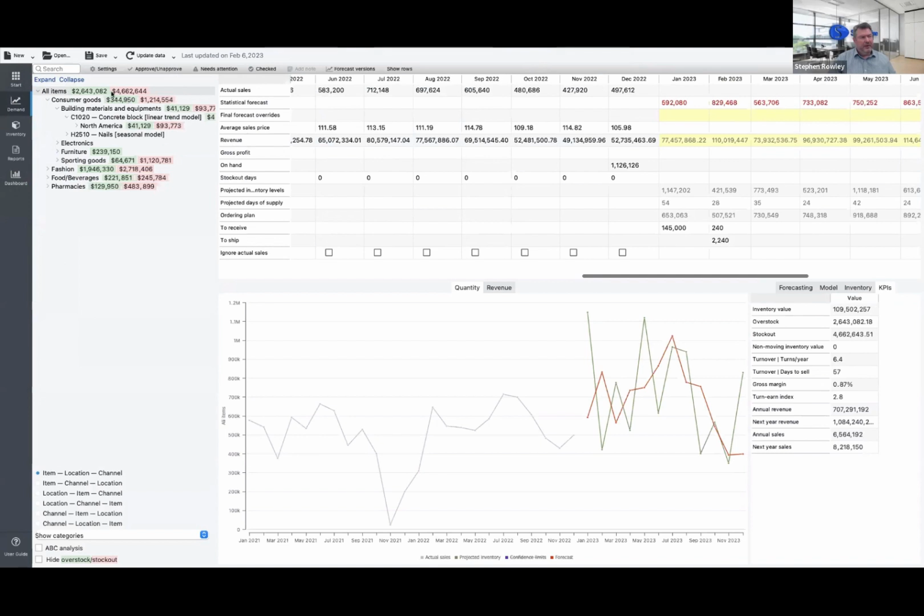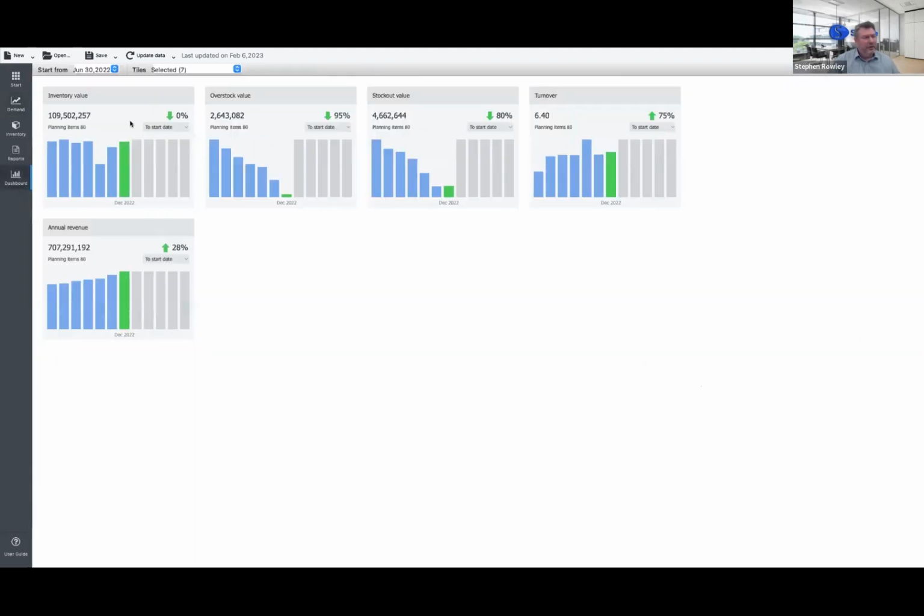And this is really the capital that you're tying up in unnecessary stock, which you could release and give back to the business. The red number represents your stock outs, which means that there's not enough inventory to supply the current demand, and you're looking at a potential loss of business here. So these numbers are very important. We want to reduce them both. We want to make sure that our stock levels are as efficient and as low as possible without causing any stock outs.